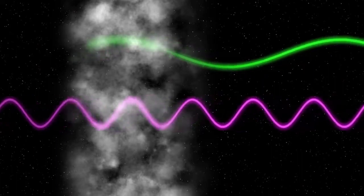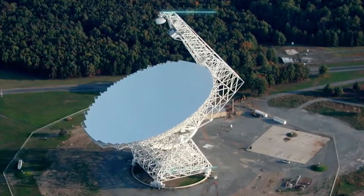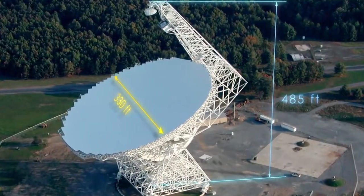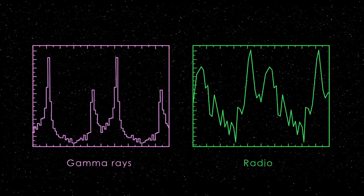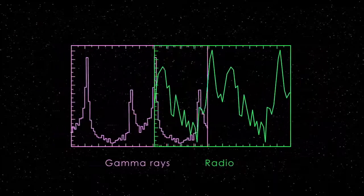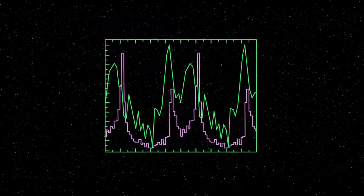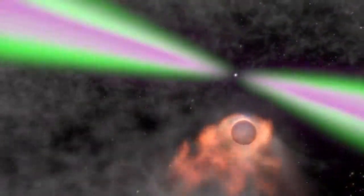And so we went and made an observation with the Robert C. Byrd Green Bank Telescope, run by the National Radio Astronomy Observatory in West Virginia, at a much higher frequency than typical radio observations. And it was in one of those observations that we first saw the signal from this system. And it appears that it is most of the time obscured by the material from its companion. A combination of radio, optical, and gamma ray data allowed astronomers to assemble a complete picture of the system.